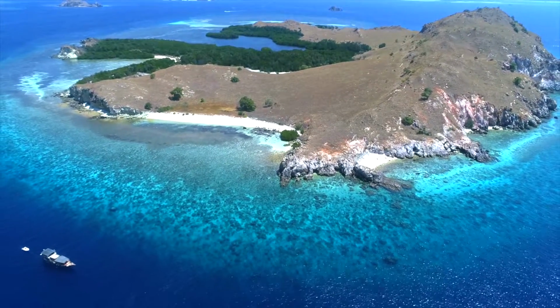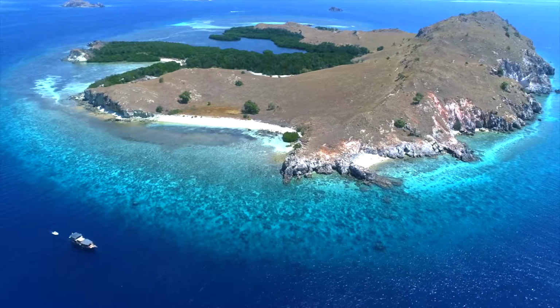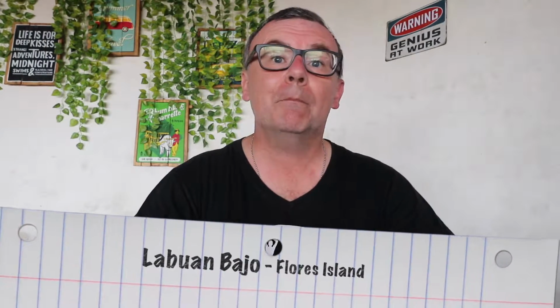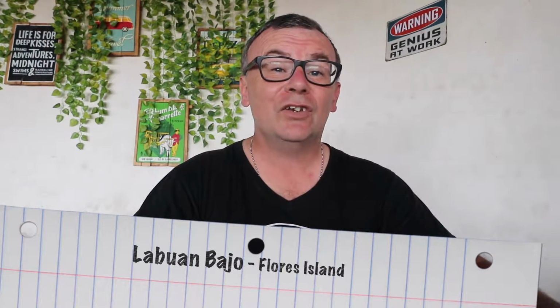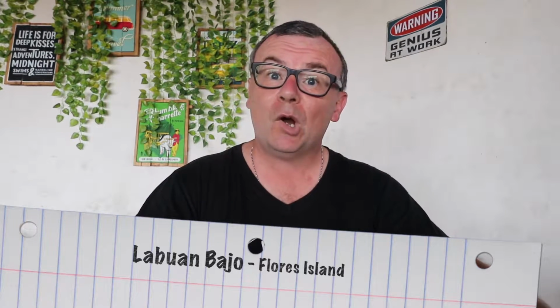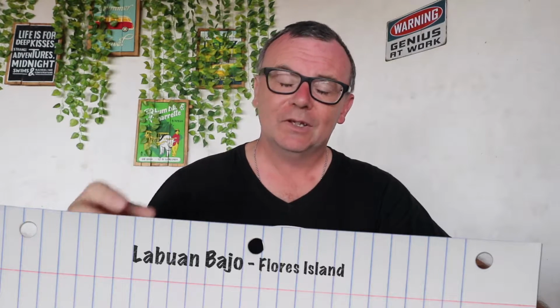So what I'm going to do today is explain to you how to get here to the Komodo National Park. First, you need to get yourself to Labuan Bajo. Now that's on the island of Flores, which is quite a way east of Bali. So you've got three options for getting from Bali to Labuan Bajo, the island of Flores, which is right on the edge of the Komodo National Park.